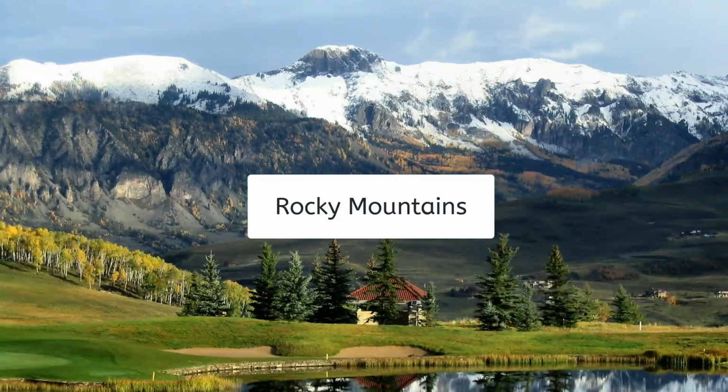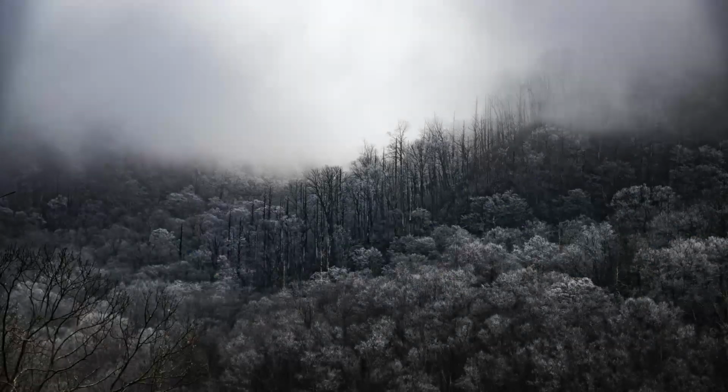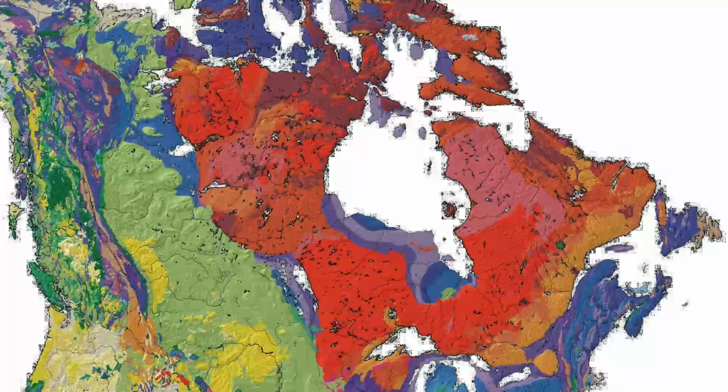Of course, it's the Rocky Mountains, which extend more than 3,000 miles from British Columbia down through New Mexico. And in the east, the Appalachians run from the U.S. south up into Canada. In between those two mountain ranges are the Great Plains, which fill the vast interior of each nation with farmland for crops such as wheat and corn. Can you remember the really important feature that dominates the topography of Canada?